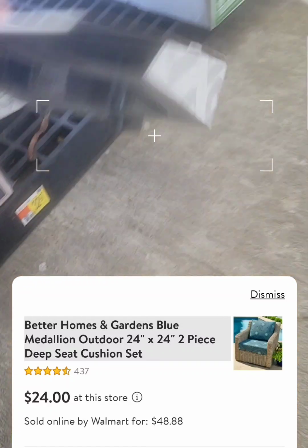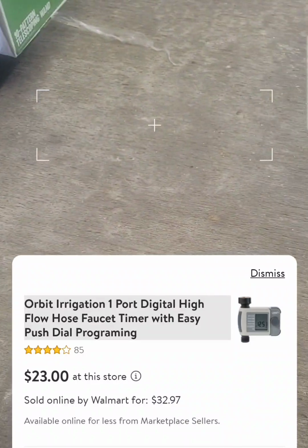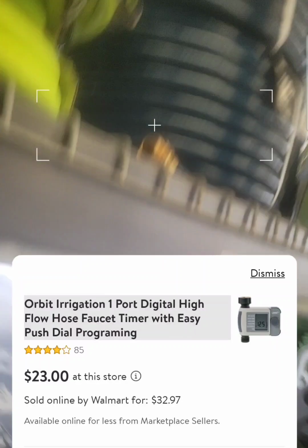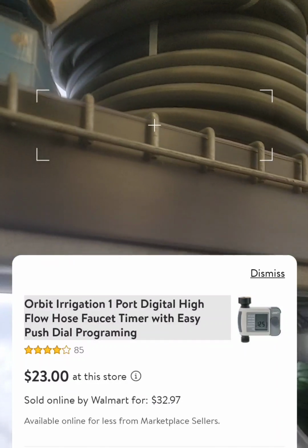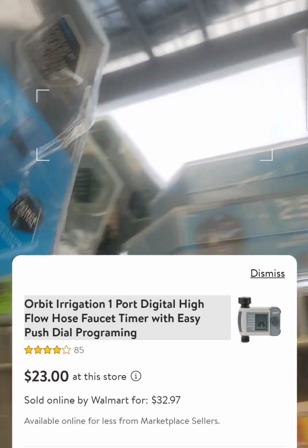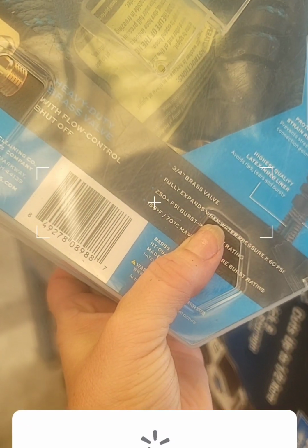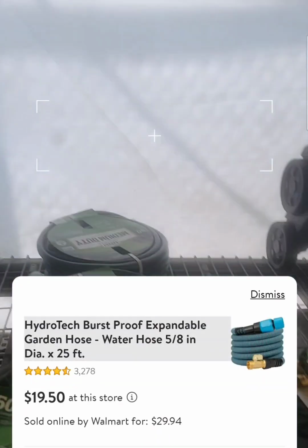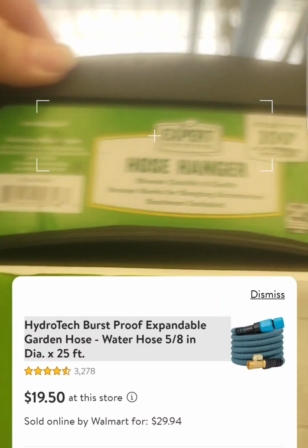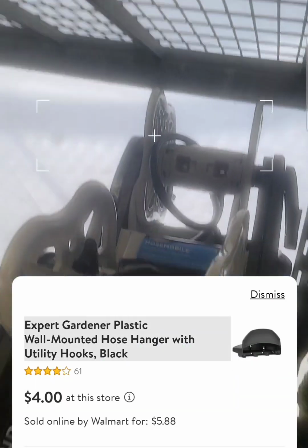I'm not sure what this is. It's a timed lawn thing for 23, but they will go a lot lower. These I did see 25 feet. Flexible, expandable. Oopsies. Our clearance is 1950, and they should be going lower. These hose holders, plastic ones though, that are a little bit cheaper at $4 now.